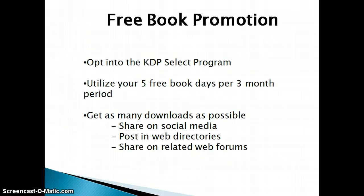And the last tip that I want to give you guys for being able to rank your book highly within the Amazon search engine is to make sure to give your book out for free. It's called the free book promotion through the KDP Select program. When you publish your book, you're going to have an opportunity to opt into the KDP Select program.